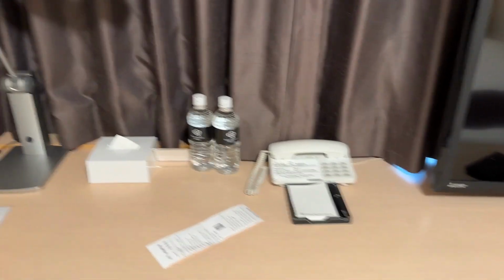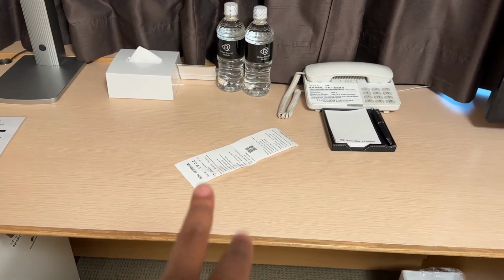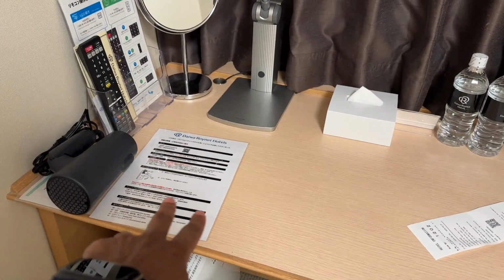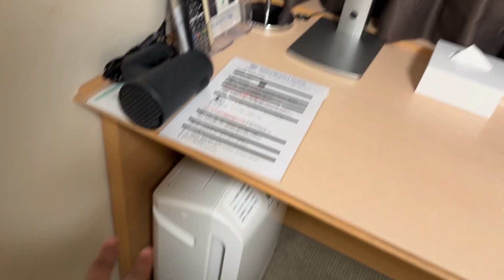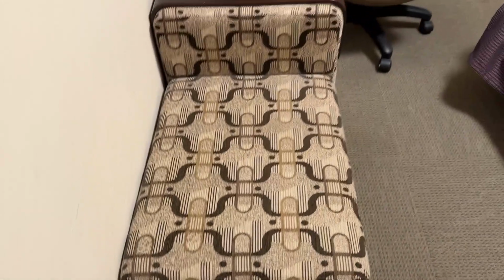And they've got a phone, and they've given a couple of bottles, and they've given a receipt. The same receipt that you saw in the video. And they've given a Daiwa Roynet Hotel booklet, etc. They've given the remote, and you have a study lamp, and a mirror, and a hair dryer, and this I think is an air purifier. They have it almost everywhere in Japan. And this I think is a place to just sit and relax probably. That's what I'm assuming. You can also open it up and keep your luggage as well.